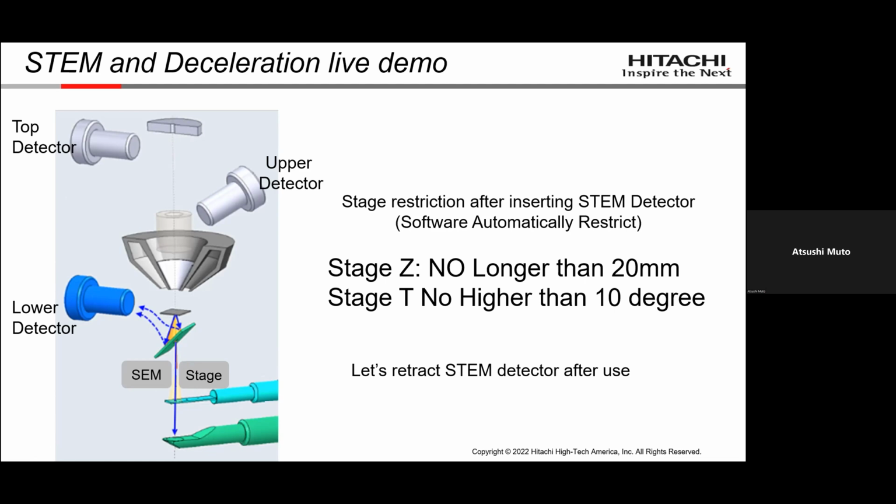So if you enjoy the STEM imaging, please retract the STEM detector to the original position, so that the next user who would like to tilt the sample and see the bird's eye view is not unable to tilt. That happens.